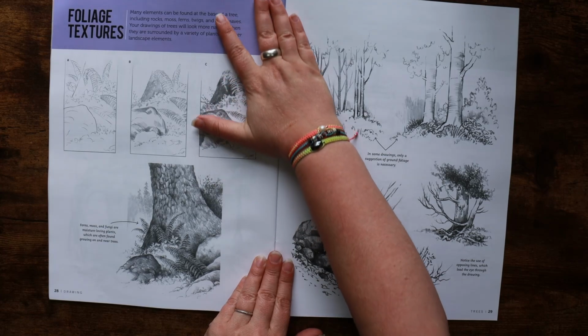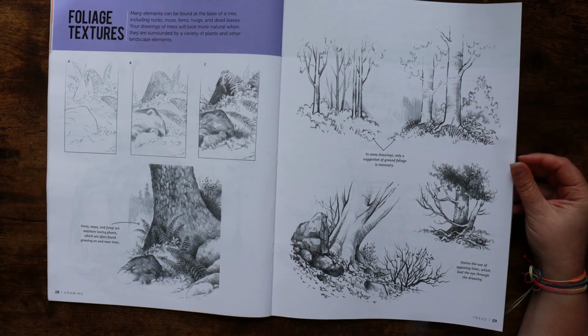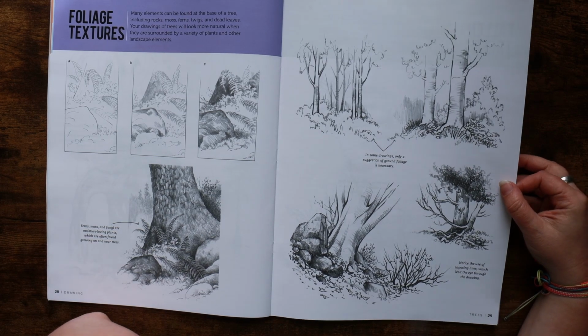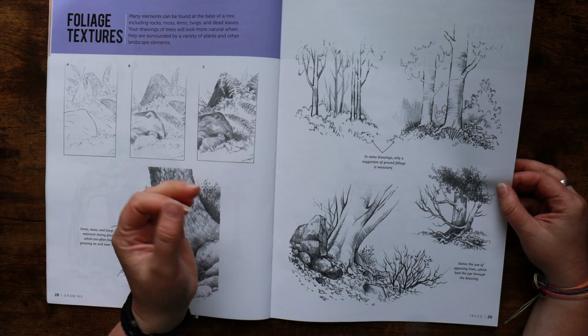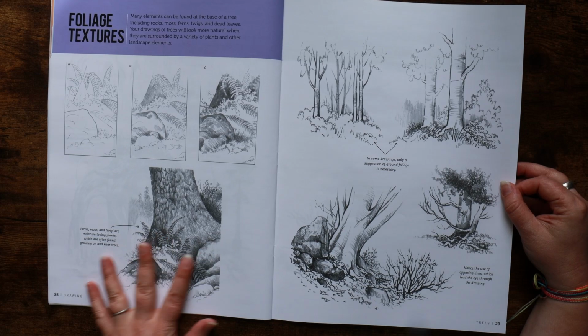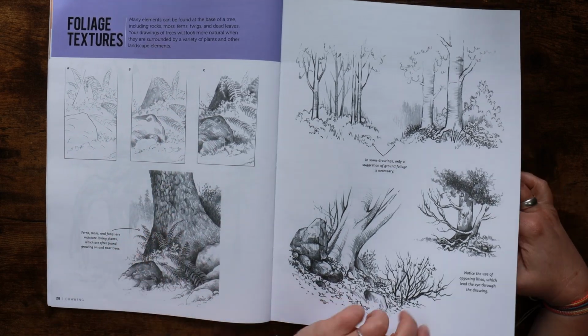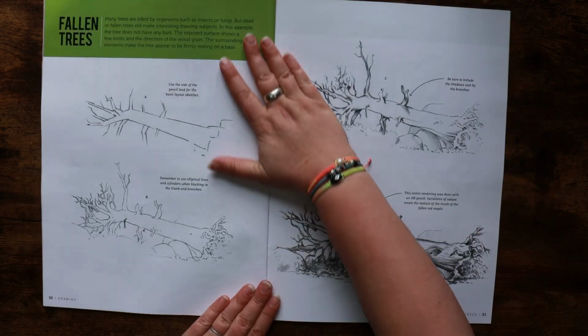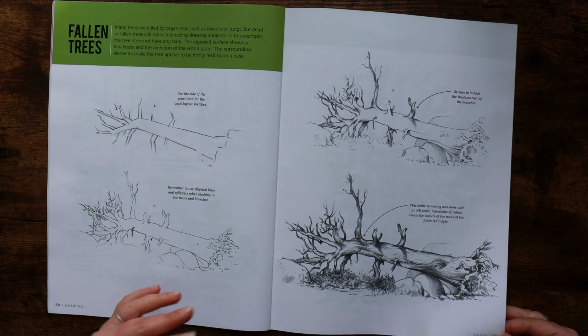Here's probably my favourite part, the textury part, because I like the textury part. And there's some really nice fuller examples here, so it's not just a branch or a trunk. It's a collection of these things together, so this takes you a little bit further if you're happy enough with your basic drawings. And we've even got a little bit on fallen trees as well. I have to admit I haven't used this. Again, it's just such a nice thing to include.